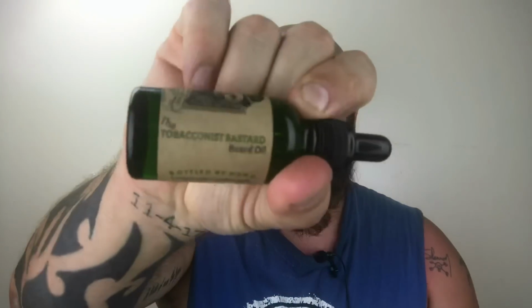And I'm a big fan of different scents, unique scents, whichever you want to say. And I like this one. I suggest you give it a try. Now the second one I'm going to go over is incredible. Incredible scent. And that's the Tobacconist Bastard.